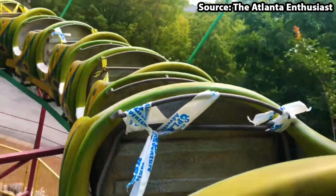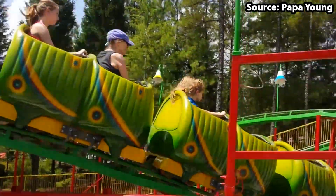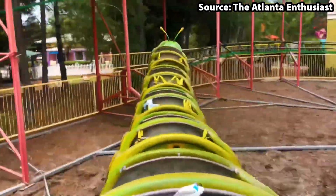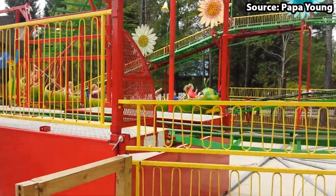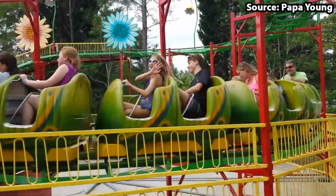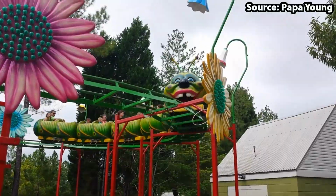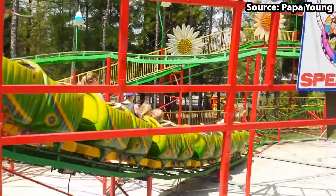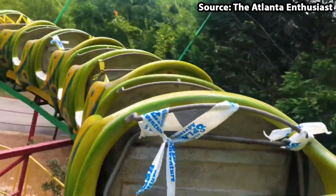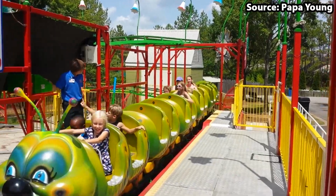Ding ding. Okay, that was a horrendous joke. However, this ride sure isn't, with as soon as you've shrunken down to the size of a bug and then boarded the centipede, you head around a humongous garden whilst also completing many twists, turns, drops and even a few airtime hills, and so I would feel wrong not putting this funfair classic on our top 5 list.